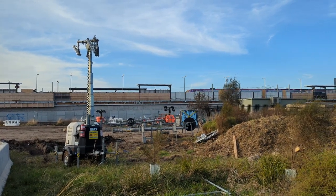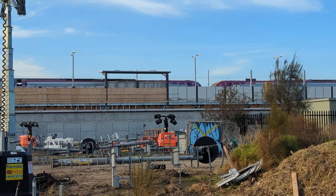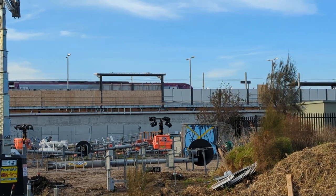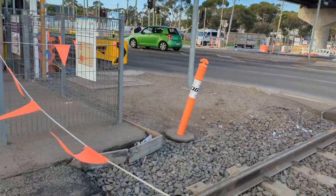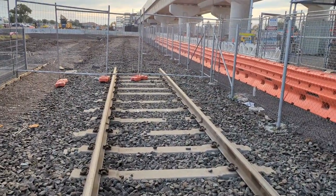This is the closest you can get once you leave platform 2 as you walk around, so it is a walk that takes a few minutes, and still a fair bit of wood and whatnot around that needs to be taken care of. Here is part of the old down track still around, and here's part of the old up track still around, and as you can see, you can actually walk on it for as long as you want, as it is part of the access to the platform.